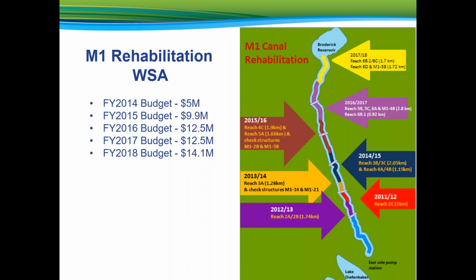Fiscal year 2018 construction is currently in progress with 2 contracts to rehabilitate Reach 6B.2, 6C in the first contract, and Reach 6D and Major Structures Number 4 in the second contract. These 2 contracts will complete a combined length of 3.42 kilometers.